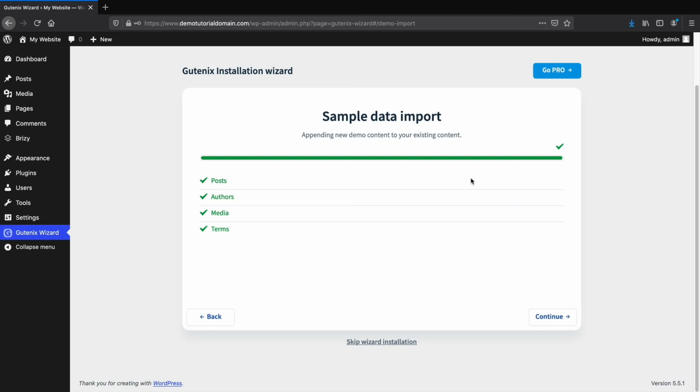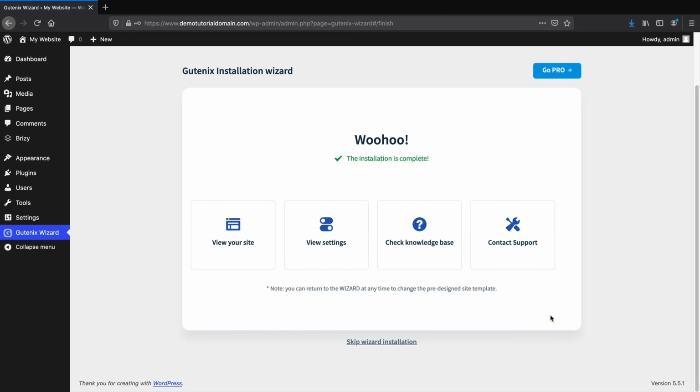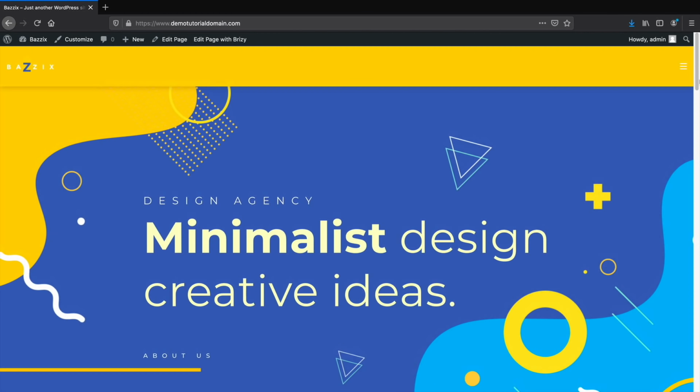Okay, so our sample data was imported. Next, I'll go ahead and click on continue. Next, it's regenerating our thumbnails. So it's basically making sure our images are optimized for the placeholders. And just like that, the installation is complete. So let's click on view your website. And there you go. Now this is your new WordPress website.